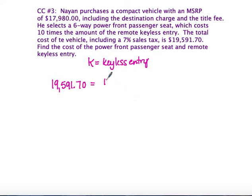We're going to take that MSRP and we're going to add to it the cost of the keyless entry plus 10 times the cost of the keyless entry for the passenger seat. Now what we'll have to do to this is we're going to have to add on tax to this. So I'm going to multiply by 1.07, so it adds on the tax automatically. You'll remember that shortcut from when we learned how to calculate taxes. So this is our formula, and we're going to solve for K.